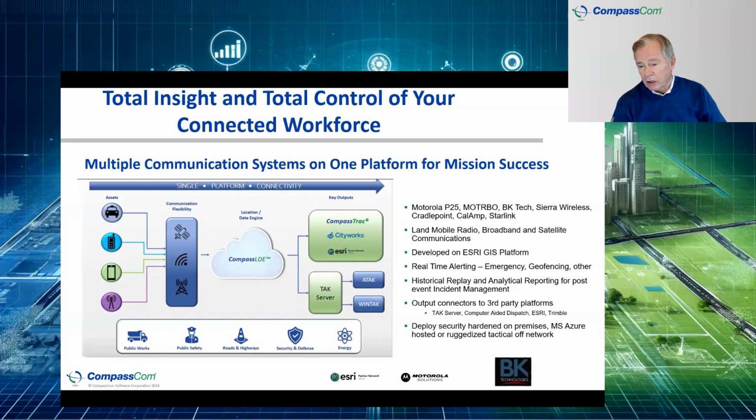And that environment is our Compass Track viewer, but we also offer connectors that can go to things like GeoEvent or Velocity, or interface with as many of the things Jeremiah talked about. We also are doing more on the security side with TAC. And if you have more interest in TAC, please contact us. We can tell you about it. But it's the ability to take a broadband smartphone, bring that information in with a Motorola or BK radio system, and put it all in one Esri common operational picture, which has been very helpful in events.